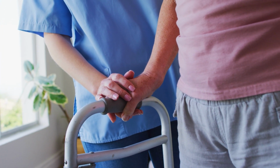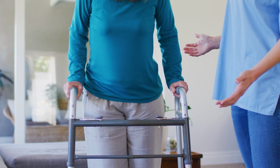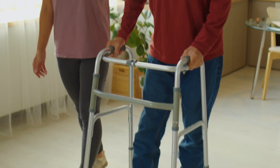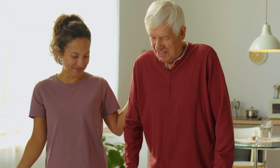You'll be using a walker because we want you to be able to walk confidently without limping or compensating on one side or the other. When you feel like you can walk without doing that, you can probably stop using the walker, and your therapist and doctor will help you decide when that time is right.